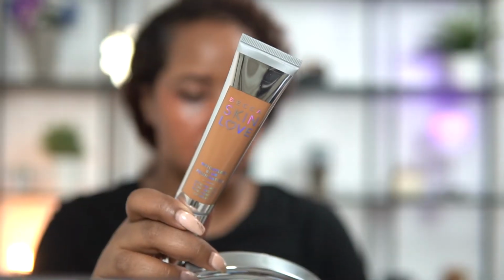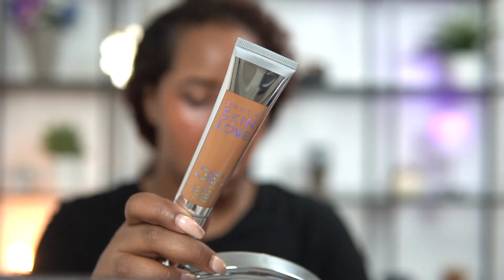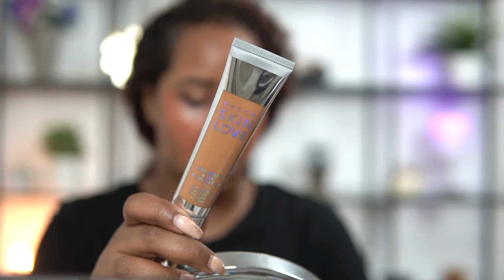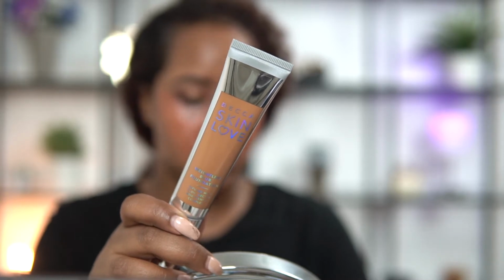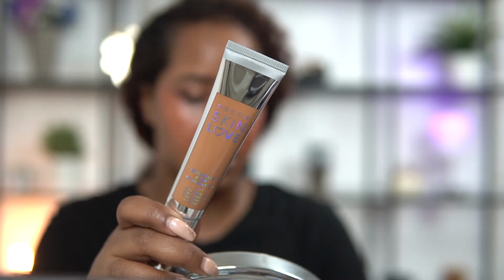The foundation I'll be using today is the Becca Skin foundation, which is a weightless blur foundation infused with glow nectars, brightening complexion. And so I'm really excited to try this foundation. It has vitamin C, cold pressed avocado, melon blend, and bitter ginger. And this foundation is supposed to be skin-like, so I'm really excited to try it.